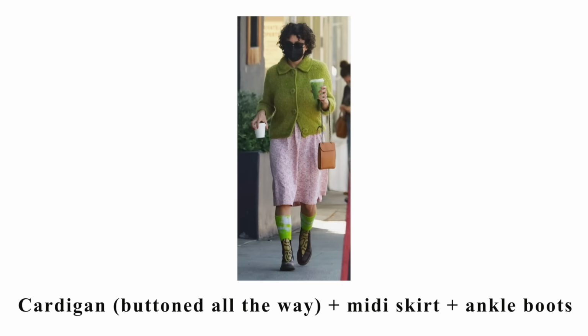The next outfit formula is cardigan buttoned all the way up, midi skirt, and ankle boot. Now, I guess I have one pair of boots that stops at the ankle, but I just didn't really like it with this outfit, so I decided to put on some longer boots, and I think it adds a necessary color to this look.